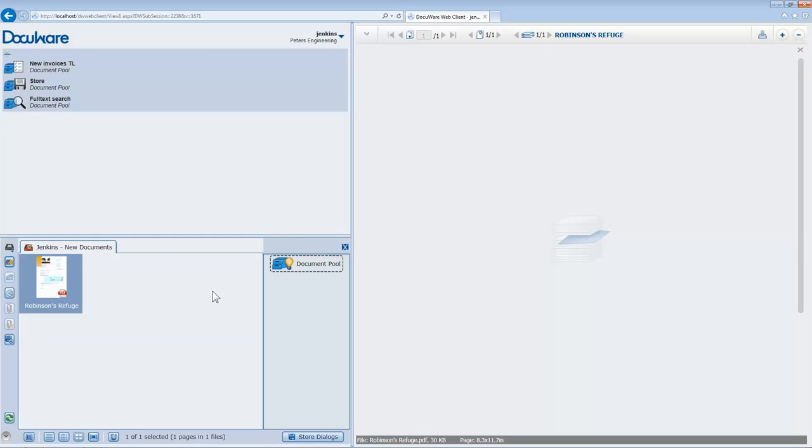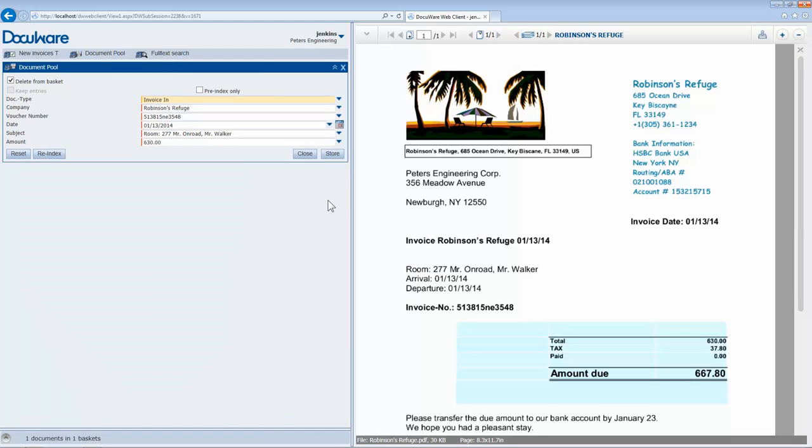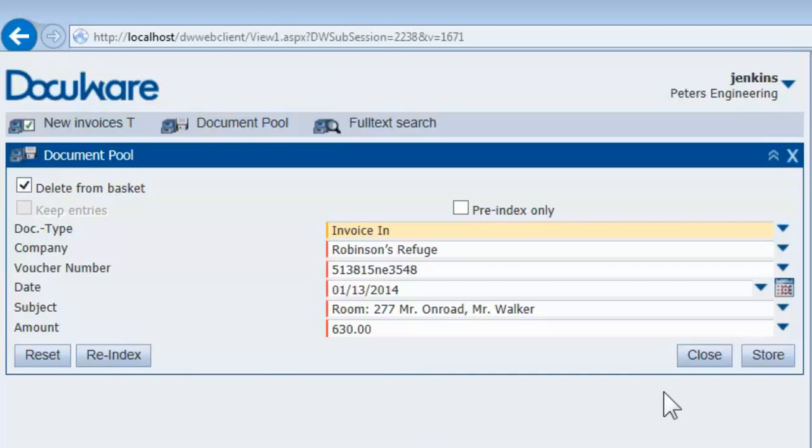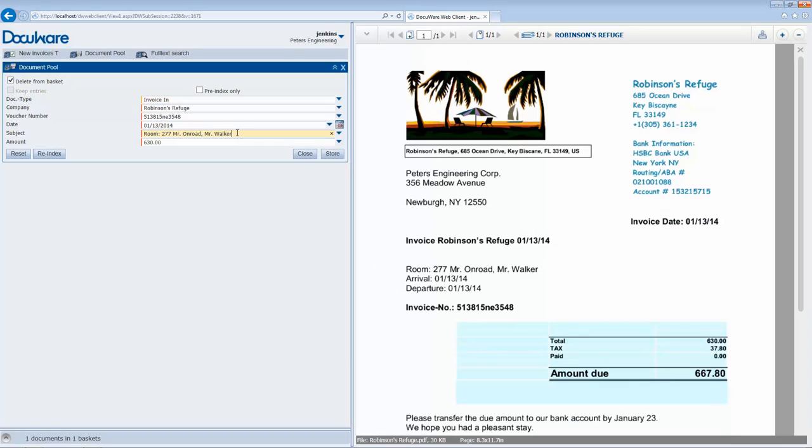Once scanned, your documents go straight into your electronic DocuWare basket. To store a document, or in this case, an invoice, move it to the File Cabinet symbol. The Store dialog opens, and, as you can see, Intelligent Indexing has already correctly entered the document type, company name, invoice number, and date into the appropriate index fields.